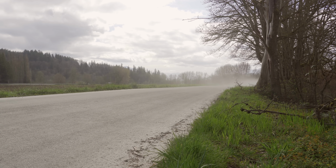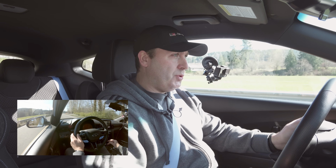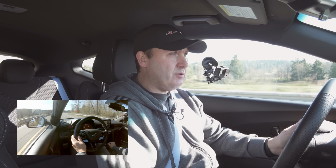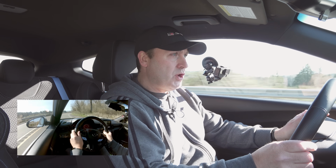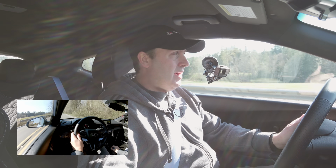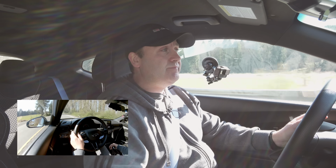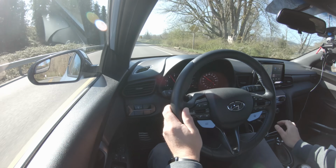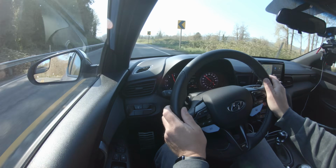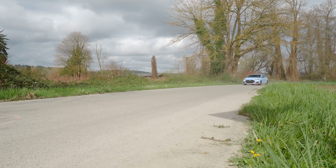There is an interesting feature on this in that in N mode, it'll automatically blip the throttle on downshift, so you don't have to heel-toe. It does it for you. Do you need to do that? No, you can disable it if you don't like it. But the one thing that is true is that it'll heel-toe better than you can. Just eats up the corners. The only problem with this car is the amount of money I'm going to spend on tickets.